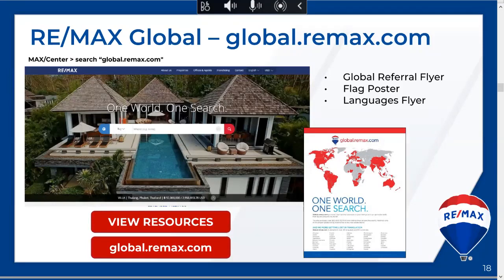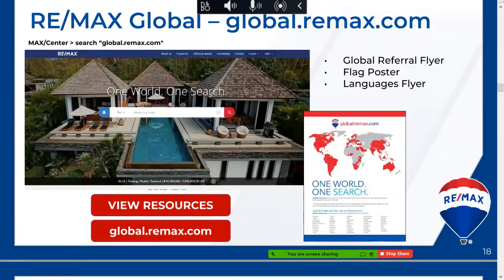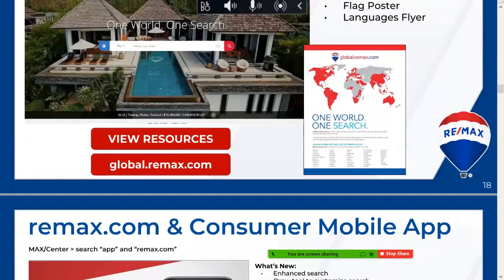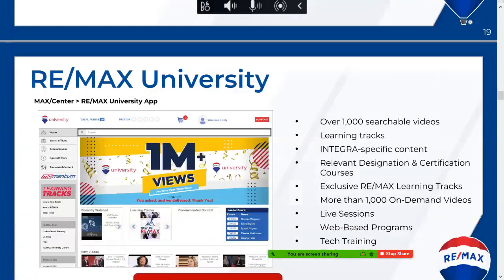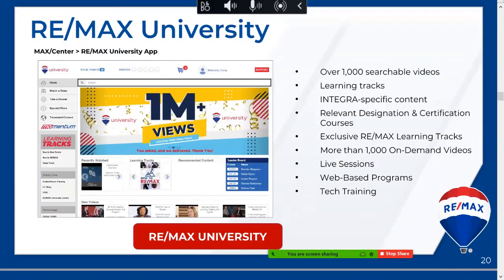This too shall pass. And when it does, this is an unbelievable opportunity for people working remotely in positions that allow them to do a very productive job from anywhere in the world or even anywhere in the country, just as effectively. And they're not only producing for their company, they're saving them a fortune by not having them drive to an office and pay for all of those expenses. Don't forget about our RE/MAX.com and the consumer mobile app. And as I mentioned, RE/MAX University is chock full of resources for you to review anything else you might want to learn about.